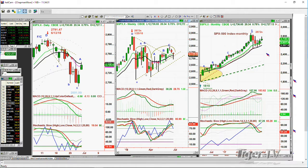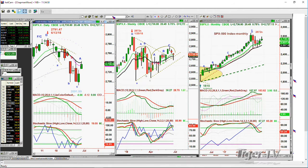be tested in July. If instead there's a push next week into the 2,700 points higher, 2766, 2772 area, I'm going to have to say, you know what? There's a chance we're going to go back to the highs. I don't think that's the case, but I need to tell you the parameters.